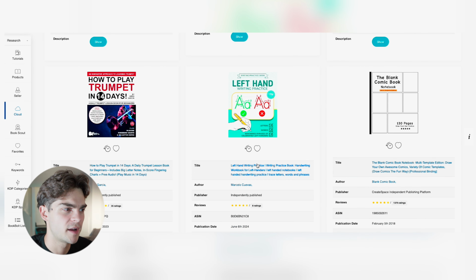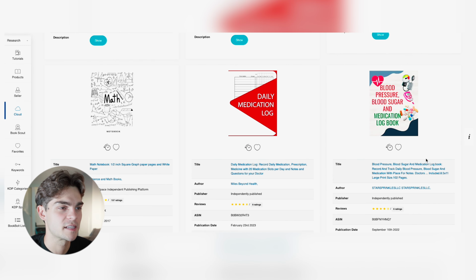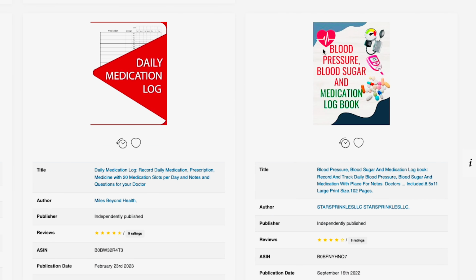We're going to get into the profit later on in this video, but we're going to keep scrolling until we find something interesting. Okay, and here's something that I think has potential. So you see this is a daily medication logbook. Right beside it, you have a blood pressure, blood sugar book.